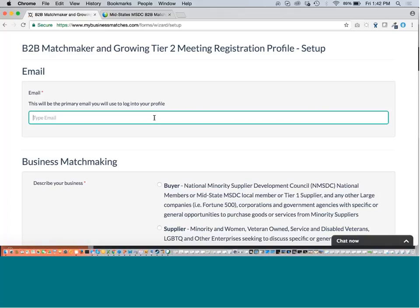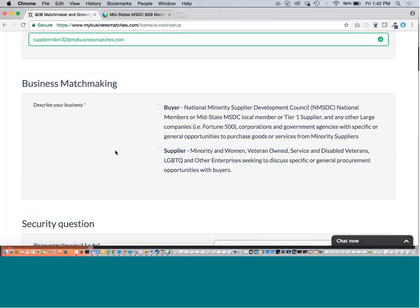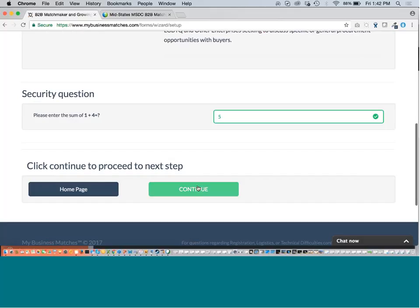I'm going to put a generic email in for the sake of the demo. And from this point, you're going to choose your business matchmaking profile or registration type. In your case, you're going to be the suppliers or vendors. So select that, enter a very simple security question, and continue on with the registration.